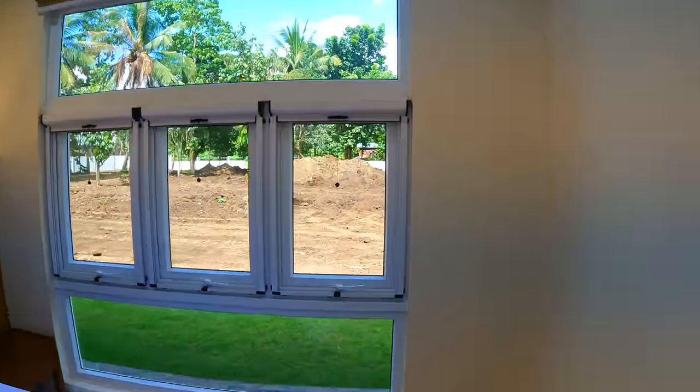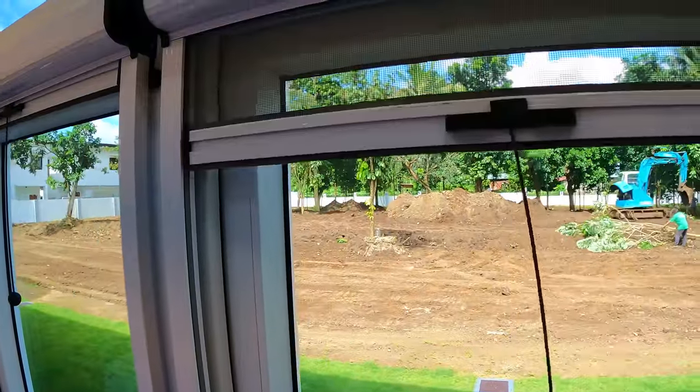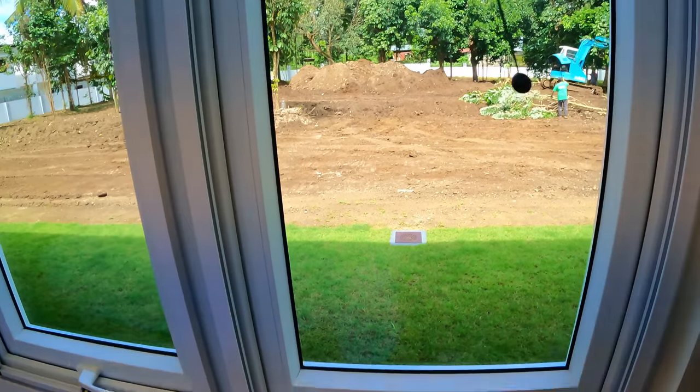And I'm gonna just do it here one more time, but I'm gonna talk about the screens inside here. Now, these are the pull-down screens that go down and they connect right here, and you just push a button and they pop back up again.